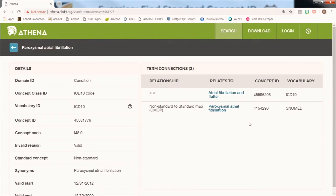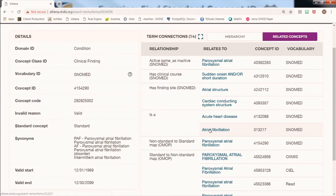Now, why did I introduce Athena? Because it is a browsing tool. When you do research, a lot of folks have loved using this tool to try to get to the standard. Not only that, but to see some of the other relationships that come with it. So you can actually click on that and go, okay, what else can I find about it? Well, it actually has children. These are parents. So atrial fibrillation actually is a parent of proximal atrial fibrillation. Maybe you do know that, but for a computer geek like me, I didn't know that.